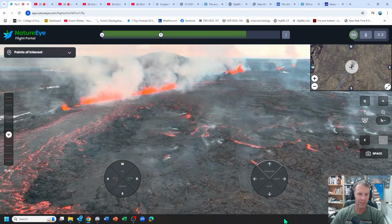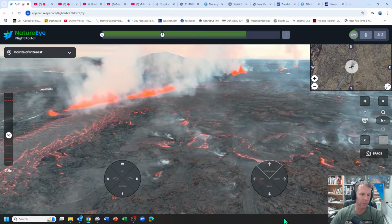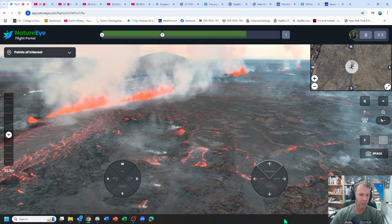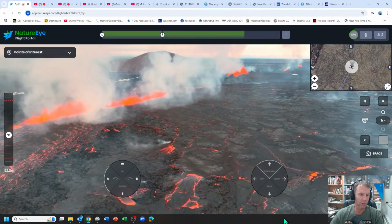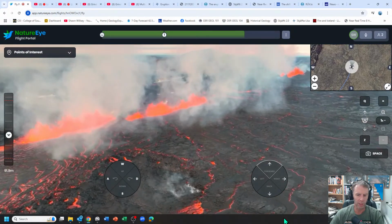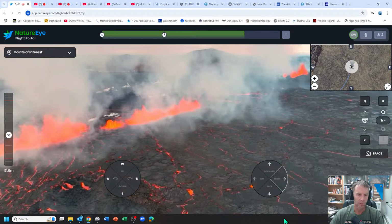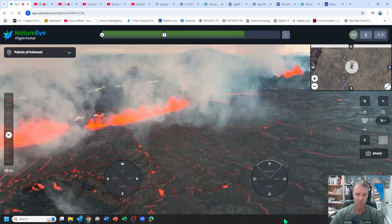Yeah, we can see a lot of the gases coming out here. So it's still a fissure system, several segments here. As this lava starts to accumulate along the edges of the fissure, that's where we can start to get these things called spatter ramparts. So we're still a little early in the eruption to kind of have that happening. Let's keep heading up this way.